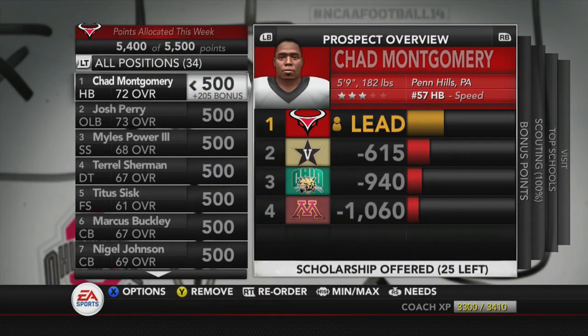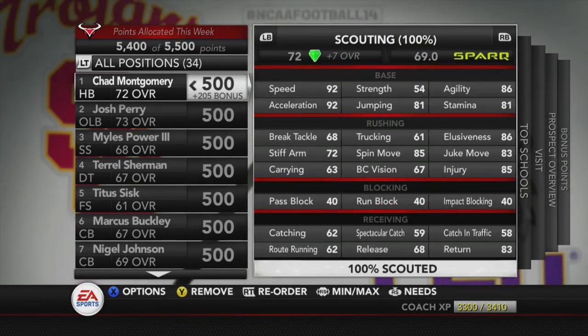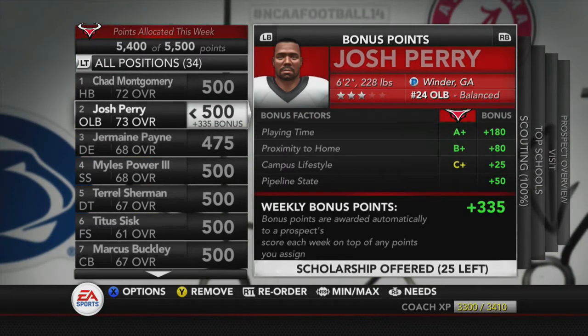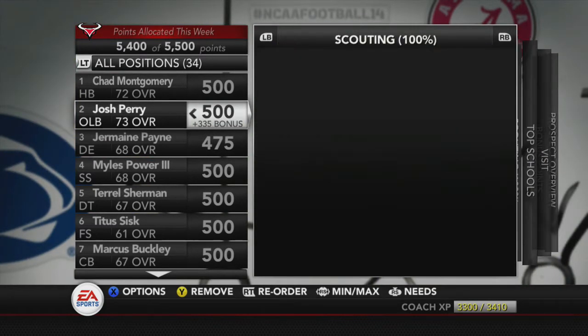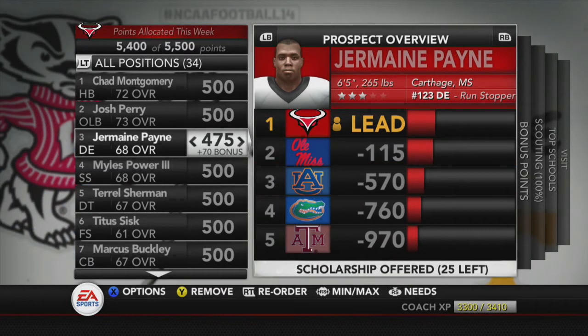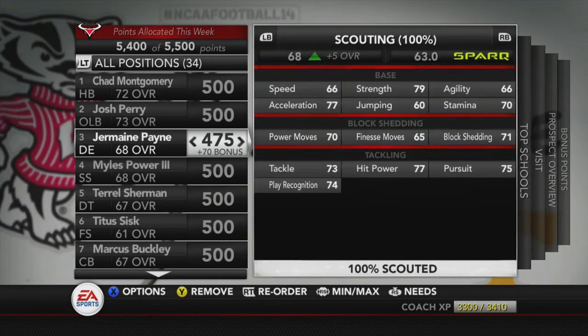We get a look at our updated recruiting board, though. Chad Montgomery, 5'9", 182. We're starting to get a little bit of a lead for him. He's fast and great in the open field. Josh Perry from Winder, Georgia. He's another guy who's fast for a linebacker. He can hit. He's good at block shedding and pretty good coverage rankings, so he's really just balanced overall along with being a very good athlete.